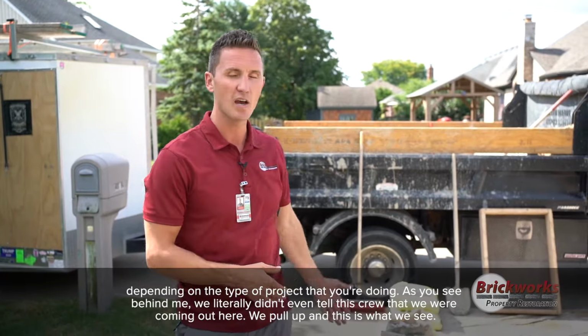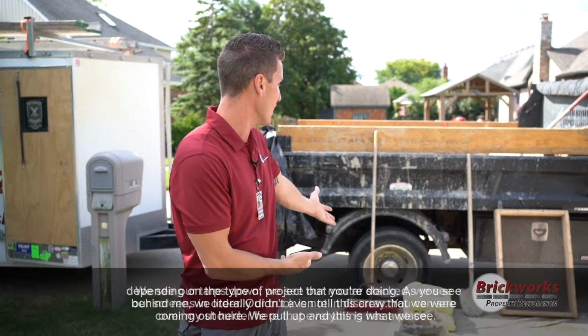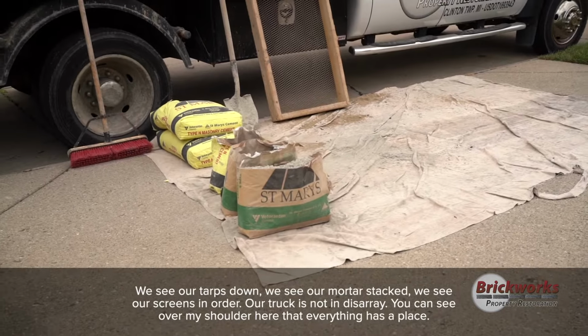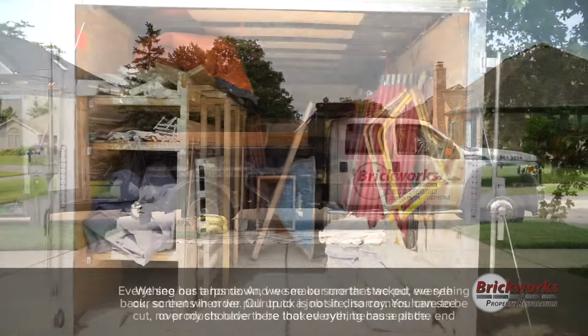And as you see behind me, we literally didn't even tell this crew that we were coming and showing up out here. We pull up and this is what we see. We see our tarps down, we see our mortar stacked, we see our screens in order. Our truck is not in disarray. You can see over my shoulder, everything has a place, everything has a home.